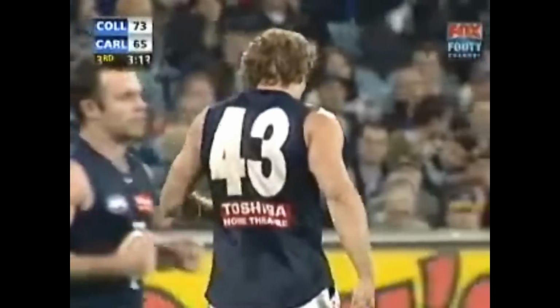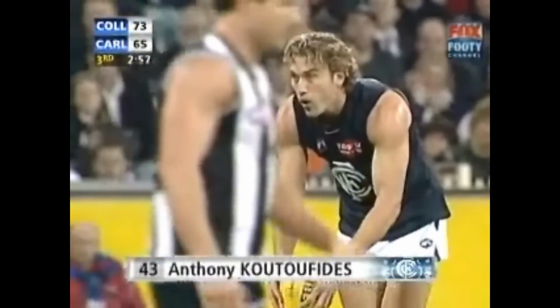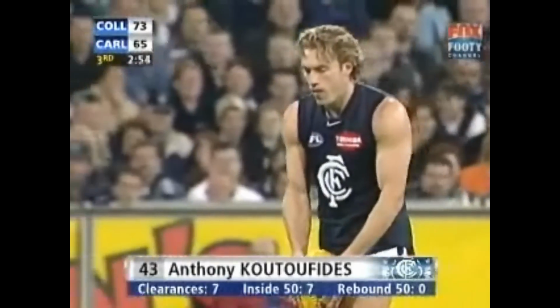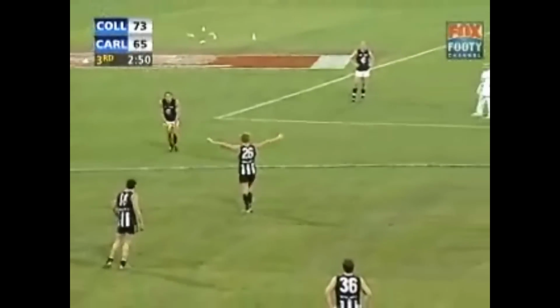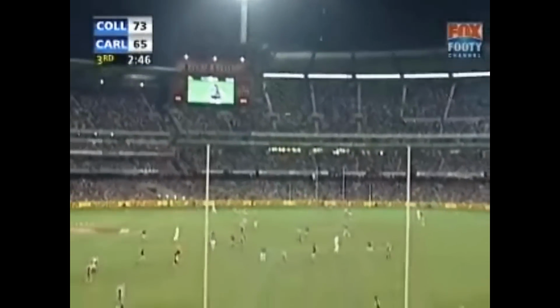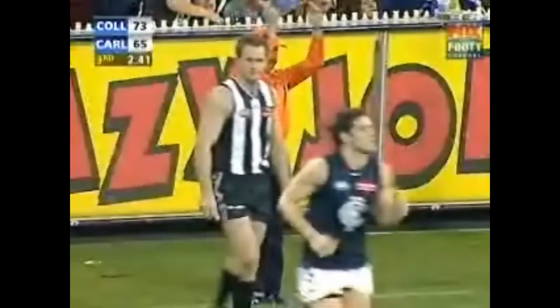Koudafides takes the mark. He's been able to do so this quarter. Anthony Koudafides, 2 goals to go with those numbers. If he gets this, it's less than a goal. And Carlton looking stronger at the moment. Steps inside the 50, sets it on its way. They're celebrating already. 3 goals to Anthony Koudafides.